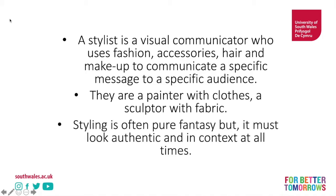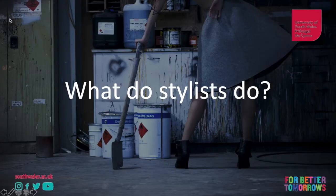Now, styling is often pure fantasy, and when we examine imagery, we might see that it seems incongruous, or it seems absurd, or it seems a bit crazy. But the authenticity, and I say here it must look authentic and in context at all times, the authenticity is what makes the styling work.